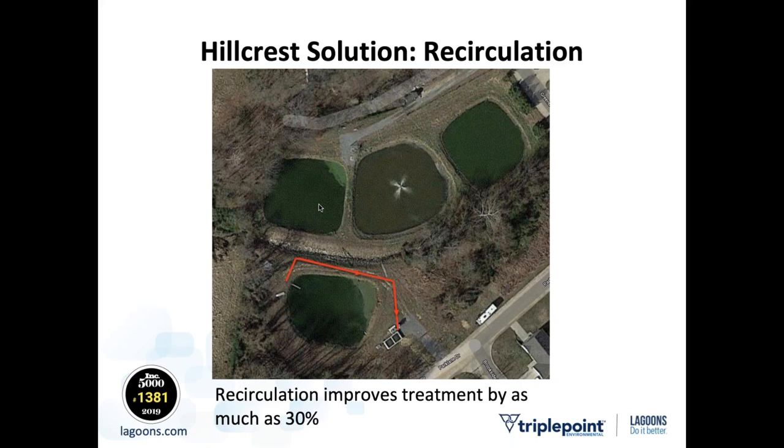Recirculation is a great tool. It can be deployed really cost effectively. You can go buy a pond pump, plop it in the effluent chamber as they did here, and then pump water from the back of the lagoon to the front of the nitrox, or from the back of the polishing cell to the front of the first cell. And 9 times out of 10, you put a recirculation pump in and you improve treatment through the whole system by about 30%. What you're doing is giving everything a second pass through the system, and it really helps to improve the level of treatment that you get out of it. So that was the first thing.